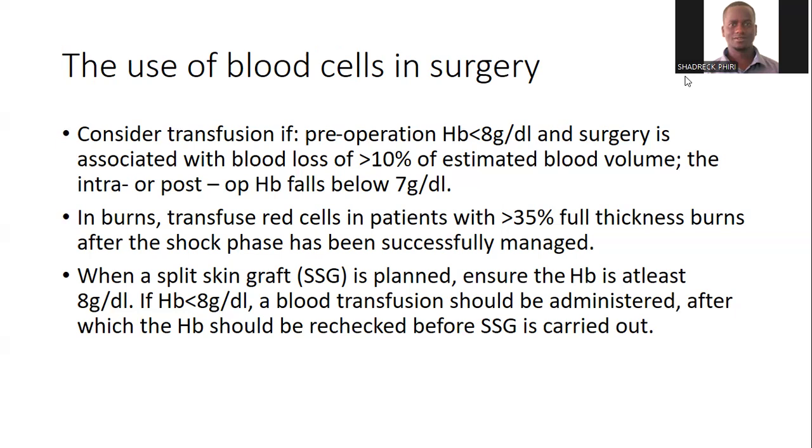So in burns, transfuse red cells in patients with more than 5% full thickness burns after the shock phase has been successfully managed. When a split skin graft is planned, ensure that the HB is at least 8 grams per deciliter. If the HB is lower than that, then a blood transfusion should be administered, after which the HB should be rechecked before the split skin graft is carried out.